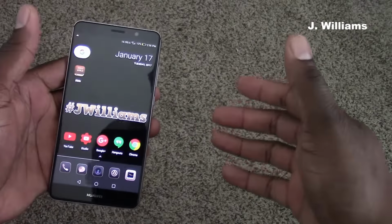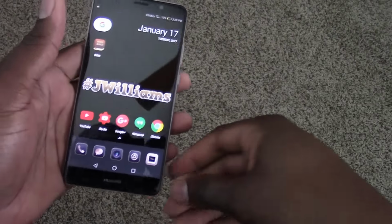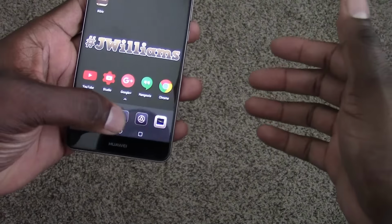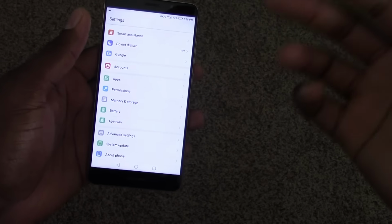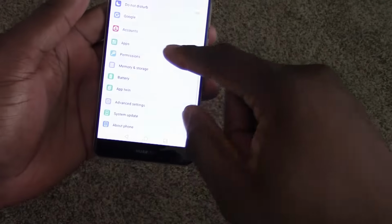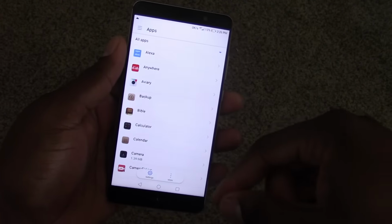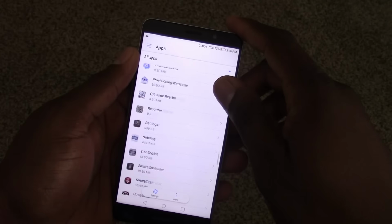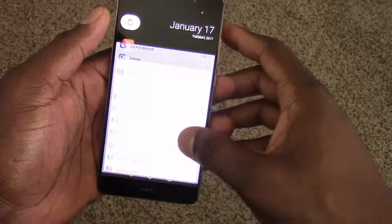So here's my Mate 9, and regardless of how the icons are set up, that doesn't really play a part too much. If you have widgets, that's going to drain your battery. That's one thing I wanted to say first. If you have a lot of widgets, look forward to not having the best battery life. I keep probably between 70 to 85 apps at best, and here they are. And I disable apps that I don't use. That's not really what you're here to see.